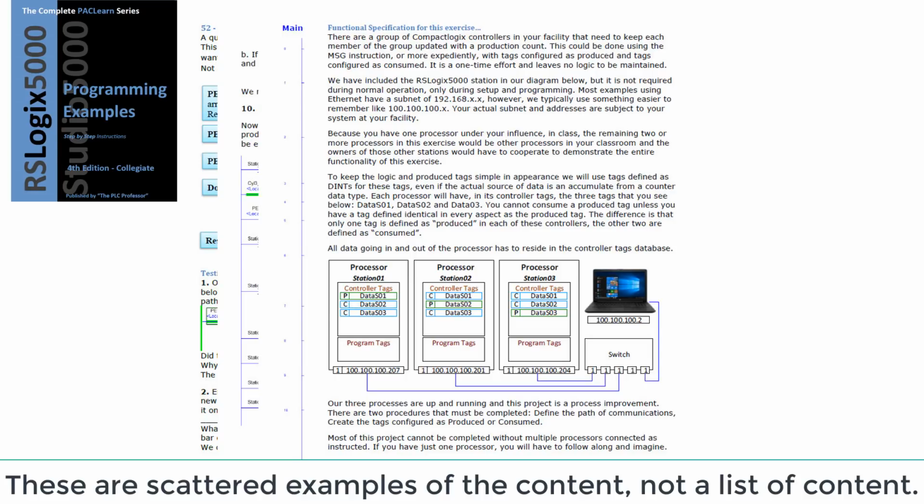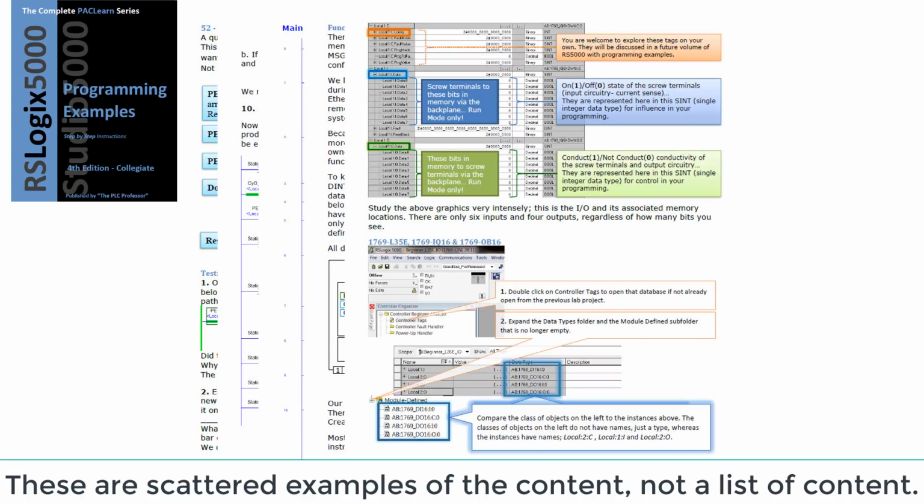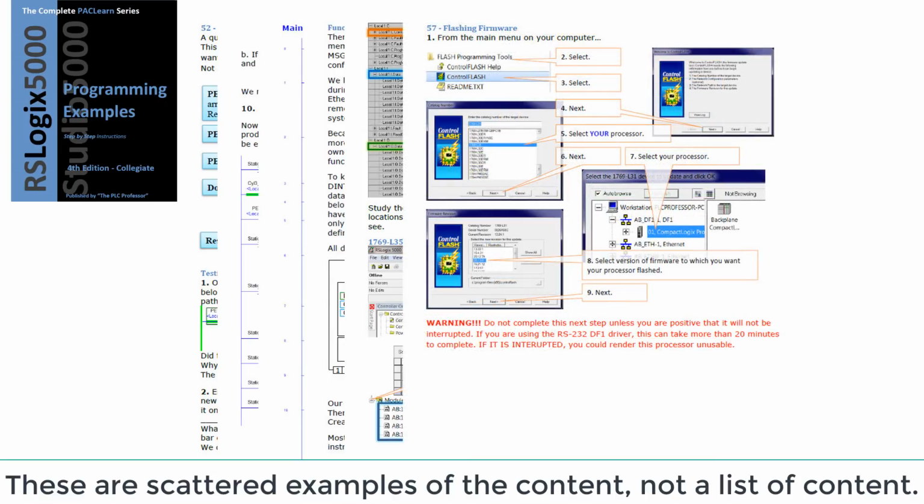And of course, to do that, you have to have more than one processor. Otherwise, the processor has no one to talk to. And we do a lot of elaboration on different types of I/O and how to find the states of the I/O in your I/O tag database. And we also cover many more advanced functions like flashing the firmware.